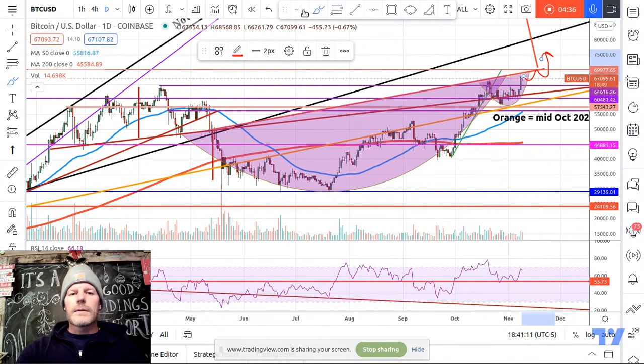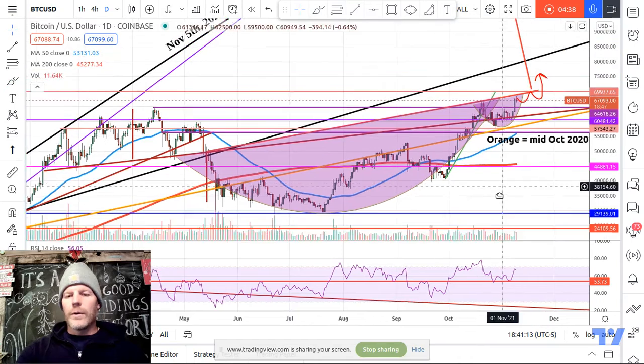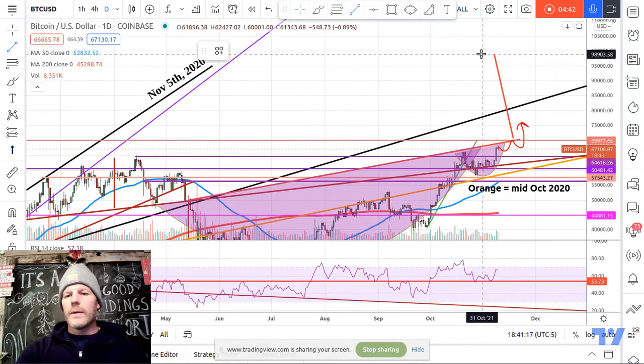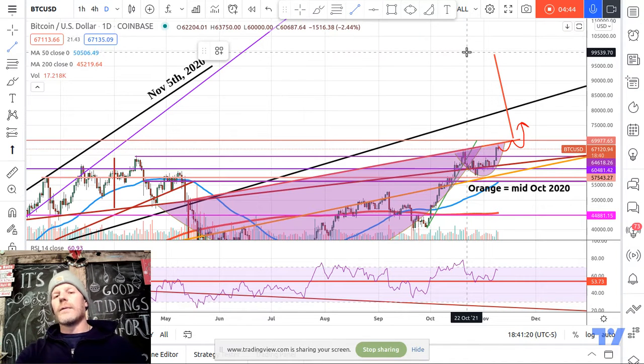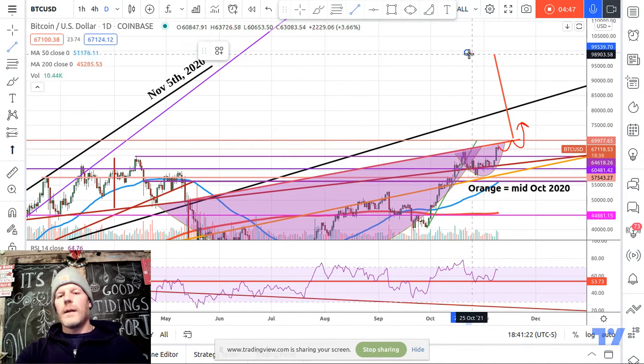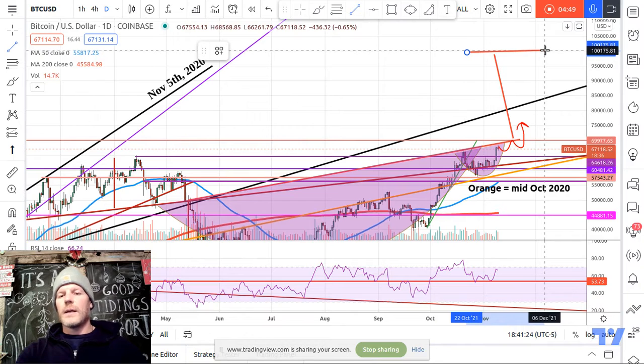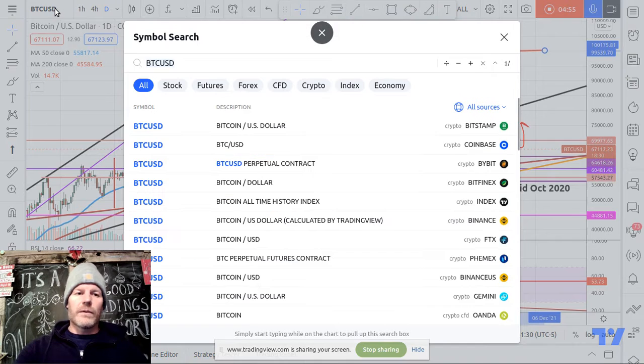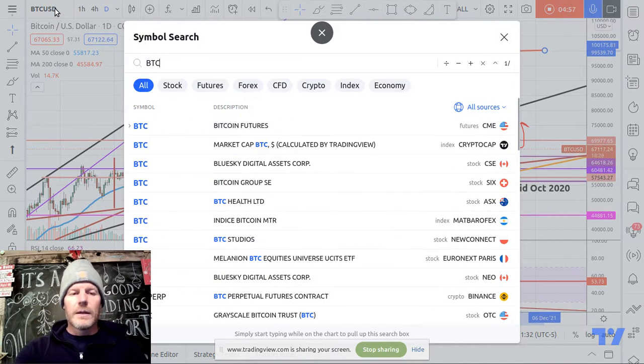All right, let's zoom out here and I'll show you where this thing goes. It goes all the way up here to right around 100,000. And that seems to me like it makes a lot more sense with our BTC dominance chart. Let's take you back over there again because I got to show you this.